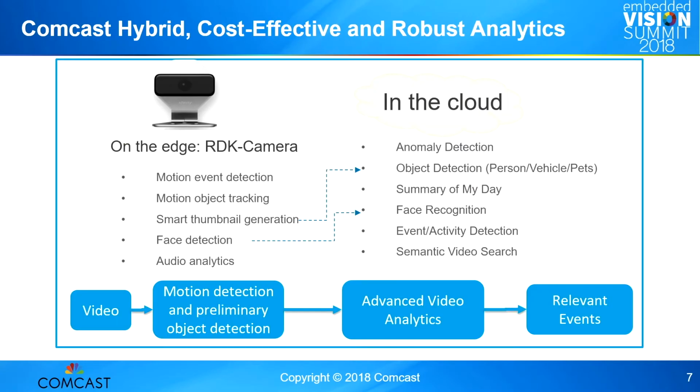Let's take a look at what we put on the edge and on the cloud. For the edge, we use simple analytics functionalities, for example, motion event detection and smart thumbnail. For smart thumbnail, we get a high quality thumbnail, which can be used to represent all the motion events. And we can also use those thumbnails to do object detection, which can get better results.